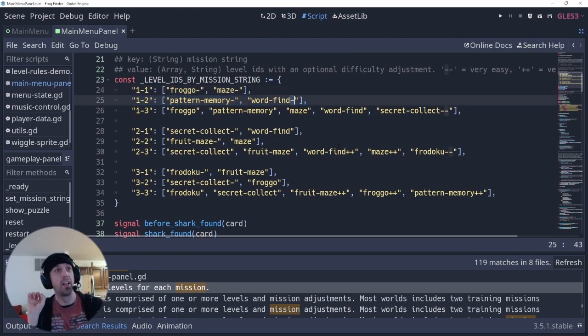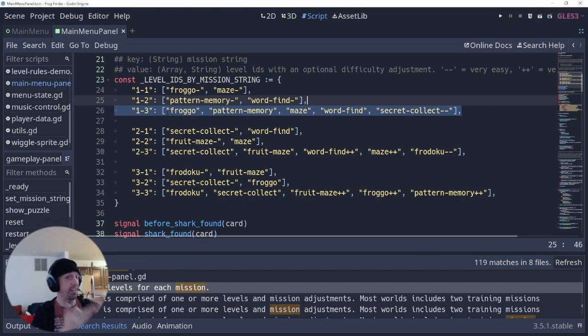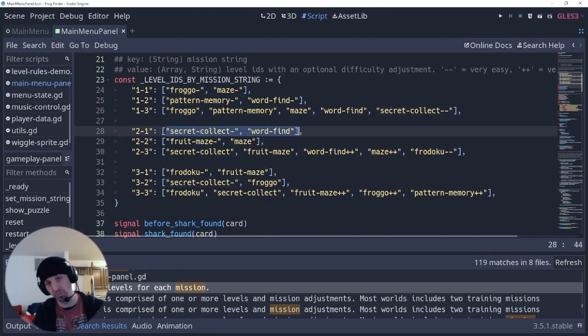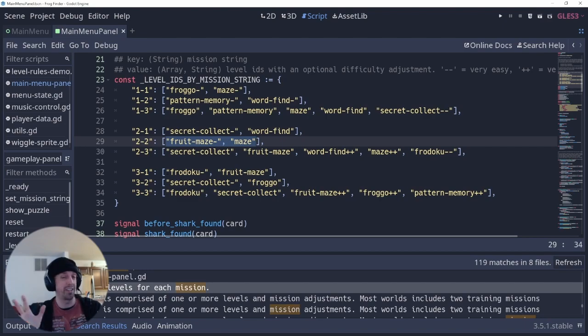The third mission is the trial mission where you have to complete it to progress, and it gives you 5 different puzzle types. Froggo and Maze, it gives you the regular versions of those now, not just the easy ones, like the intermediate difficulties, and it even mixes up Secret Collect, a mission that it didn't teach you anything about, so you haven't been trained on it, but it only gives you the really easy version of that mission. So that's what the minus means. It's basically like plus is harder and minus is easier. And yeah, it follows that progression for the later missions. It introduces more levels, and sometimes it introduces something you've never seen before, but it always weans you onto it with a very easy variant.